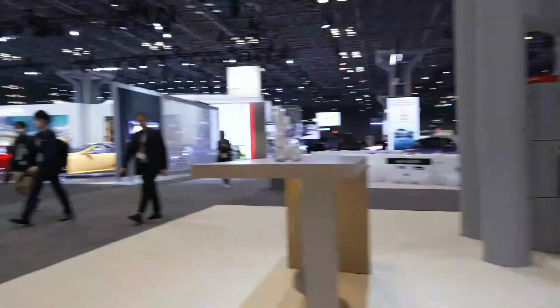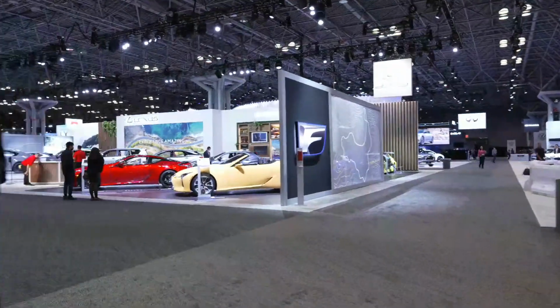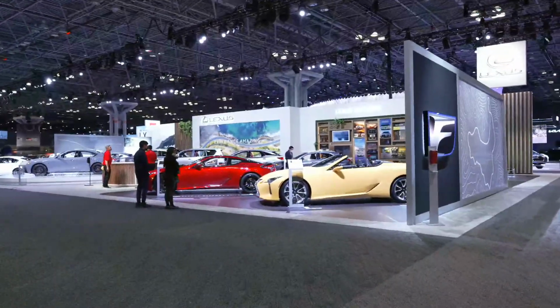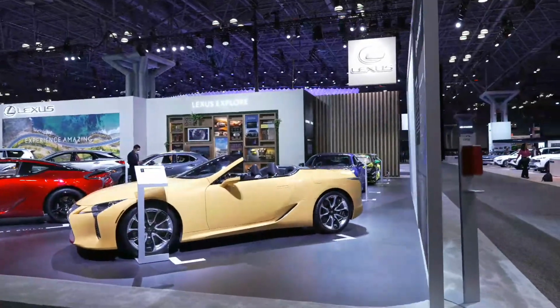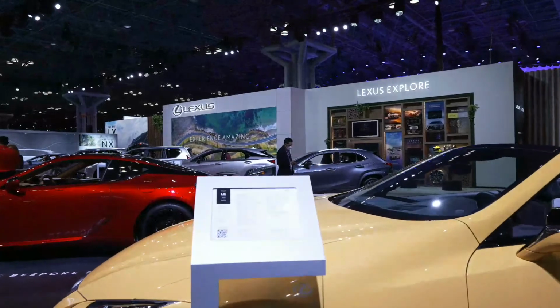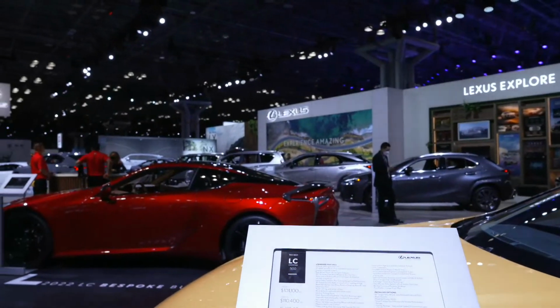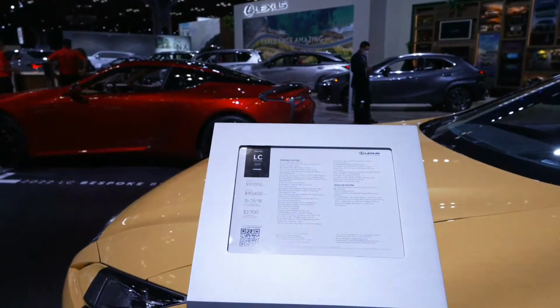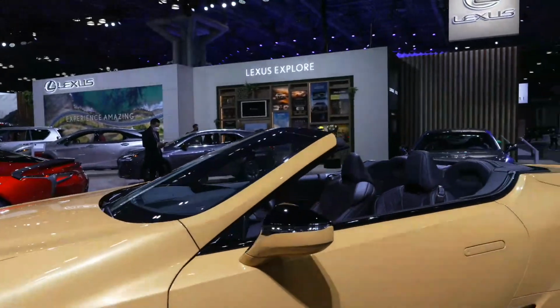Let's swing around. What do we got here? Oh, yes. Let's check out Lexus real quick. Oh, that's a nice looking yellow. Ooh, you know, I am a convertible guy. Let's check out this Lexus here. This is the latest LC 500. Oh, just almost unaffordable. Look at that. Ouch. But it is pretty. Let's check out the inside.